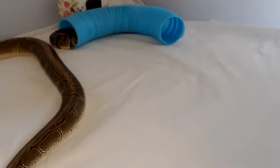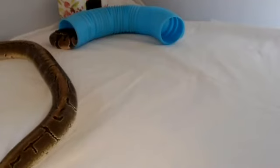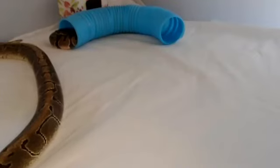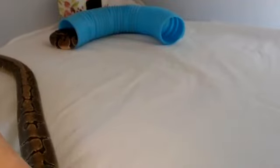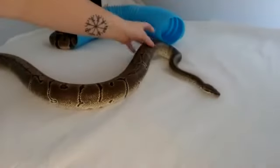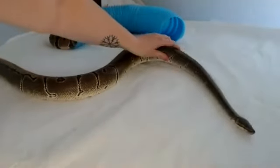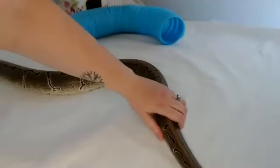But on average, you can leave them alone for a long weekend. They'll be fine. As long as you give them their water, they don't need to be fed on a daily basis, so that's not a big deal. But if you're going away for more of a long-term thing, I would recommend at least having somebody stop in and check on them, because you never know what can happen with the electronics. And of course, we don't want them to not have enough heat, or if the heat malfunctions, for it to get too hot for them.